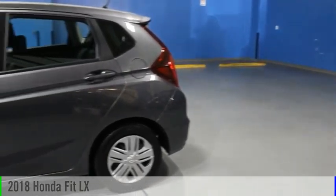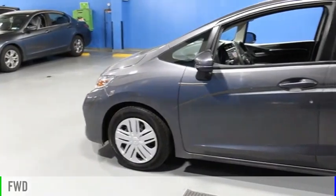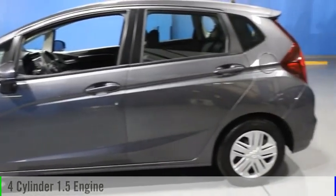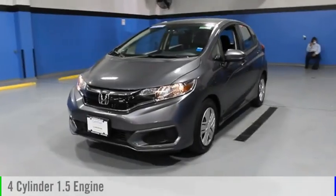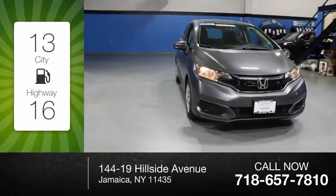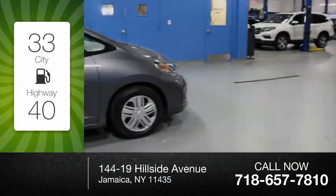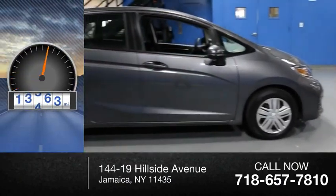Come test drive the 2018 Fit. This vehicle is powered by a front-wheel drive, 4-cylinder, 1.5-liter engine, and comes with a continuously variable transmission. Great fuel efficiency saves you money by requiring fewer trips to the gas station. This vehicle has less than 20,000 miles.